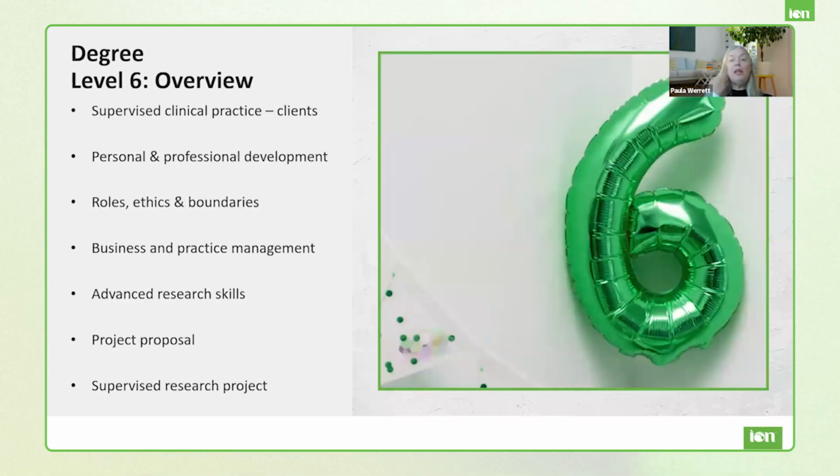So then moving on to look at level 6 of the degree and what you will cover here. So the focus at level 6 is on things like supervised clinical practice with real clients in our training clinic. Personal professional development is quite a big aspect of level 6. And there's quite an emphasis on business and practice management.